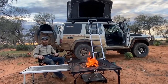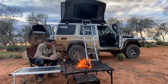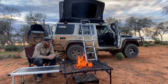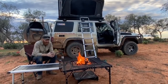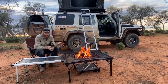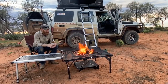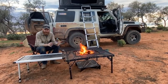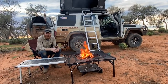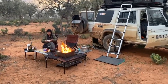Fire's going. We're actually not going to use the charcoal tonight because there's such beautiful hard timber here in the outback that we'll get some really good coals from it. So we'll just get the fire built up a bit, put some solid logs on, and use the coals from the fire in the charcoal cook pot because you just get really good quality coals here. So that's what we're going to do, and save the charcoal for another day. No worries. The sun's just going down.